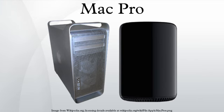Post-revision, the default configurations for the Mac Pro include one quad-core Xeon 3500 at 2.66 GHz or two quad-core Xeon 5500s at 2.26 GHz each. Like its predecessor, the Power Mac G5, the pre-2013 Mac Pro was Apple's only desktop with standard expansion slots for graphics adapters and other expansion cards.